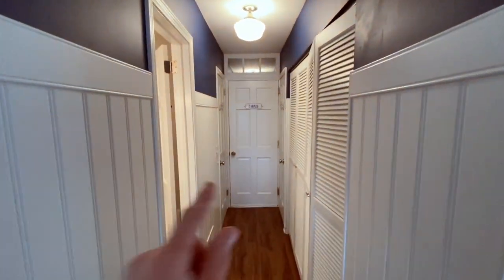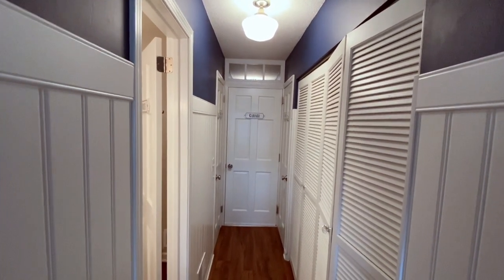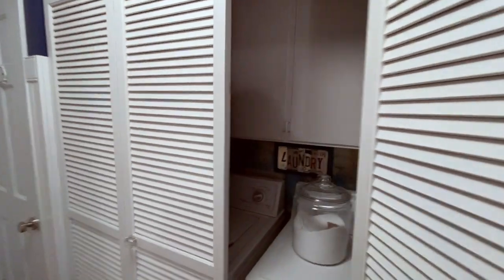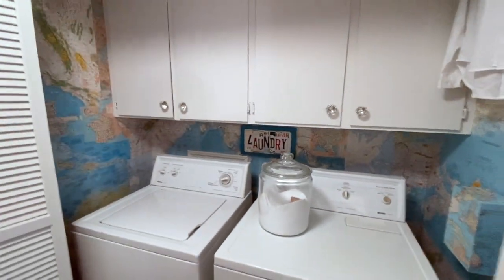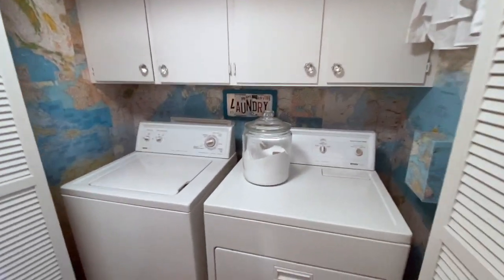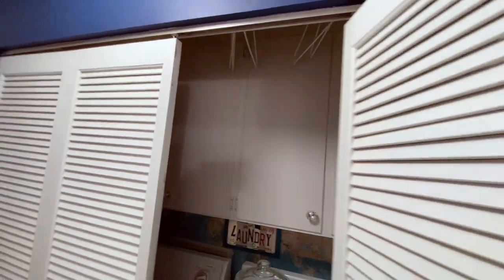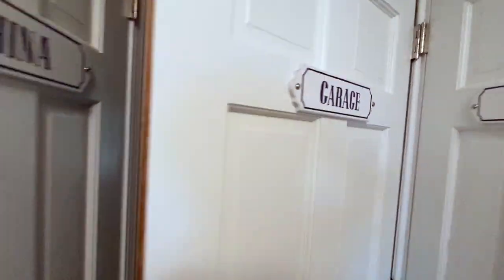And into the hallway of darkness, I had made the fake mirror transom to try to reflect the light and make it a little brighter. Right now it's just really dark because it's such a dark day outside. And my laundry room, which a lot of you had said, oh, you should take the doors off, but I have drying clothes up here a lot, so I don't want to see that, so I always just keep it closed. And then there's the party closet and the garage.